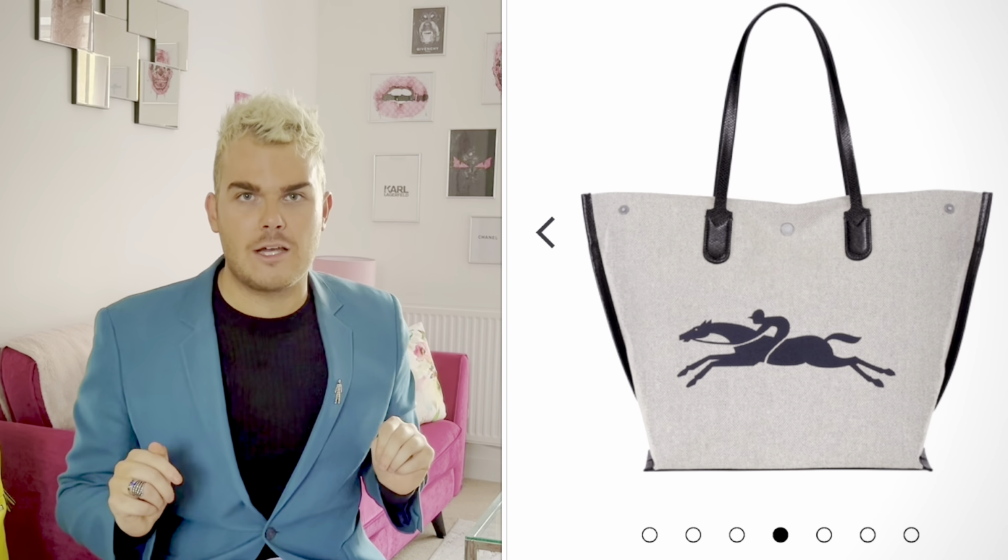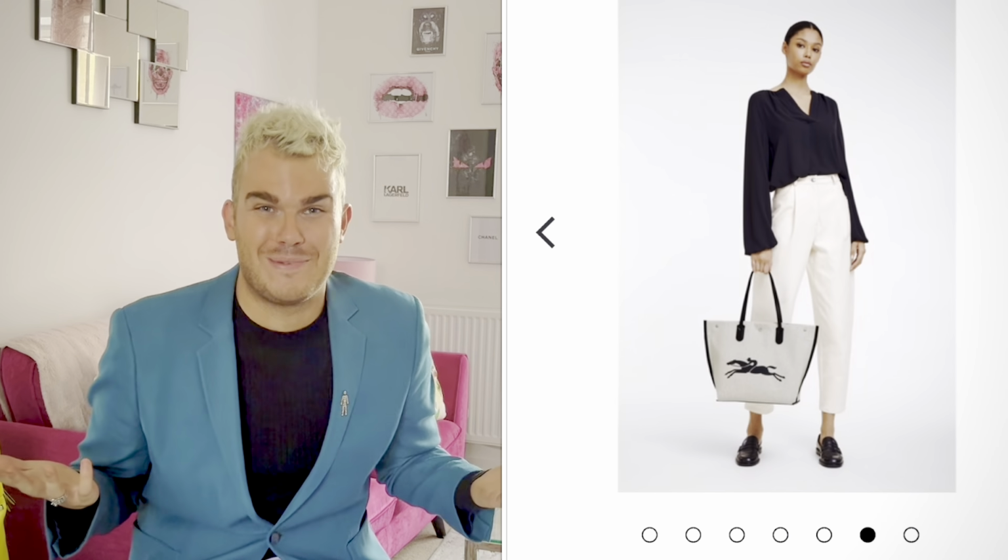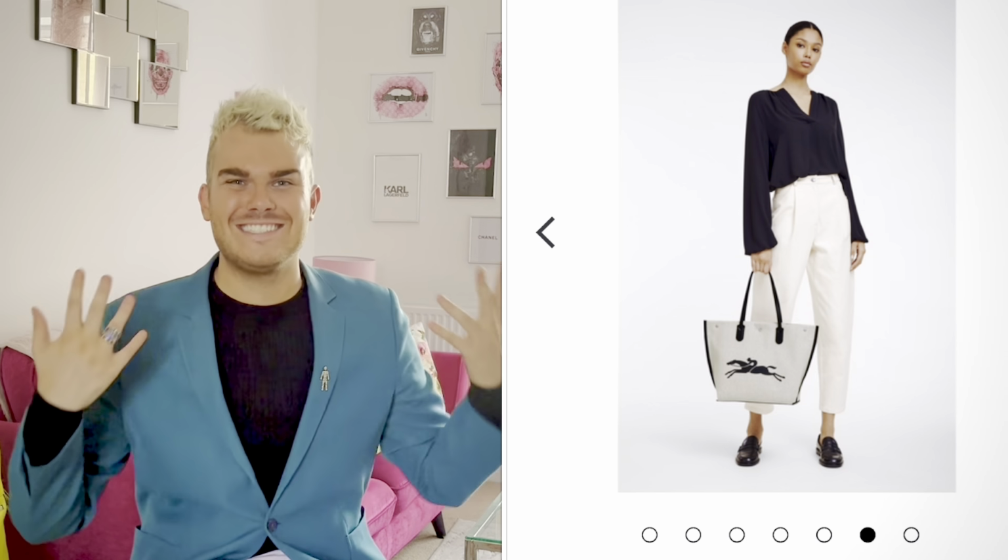However, if fabric is more your thing, there is something also that you could look at. We have the Longchamp shoulder bag, which is in this beautiful fabric in the colour Ecru. This is lovely. I've looked at this a number of times, put it in my shopping cart and then deleted it because I remember the fact that I just don't use shoulder bags and shoppers. It's just not my thing.